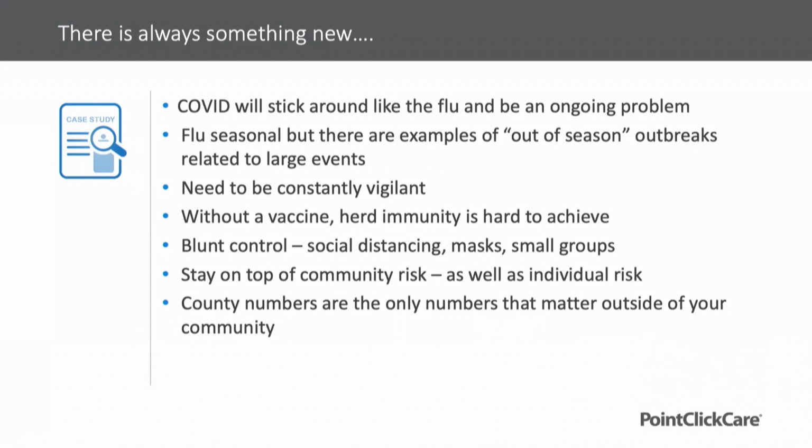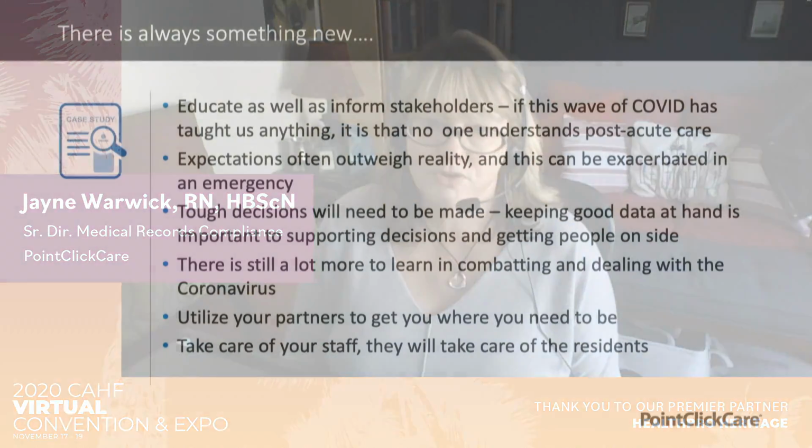You need to stay on top of community risk as well as individual risks. So we need to look at what's happening outside of our doors in our immediate county, as well as within our doors. And those county numbers are the only numbers that really matter outside of your community. So outside of your immediate local numbers, your county, and some counties are really big, that's why I'm wording it that way, are really what's important. You need to educate as well as inform your stakeholders.